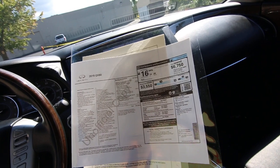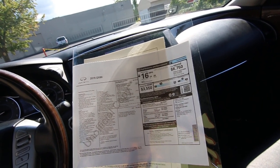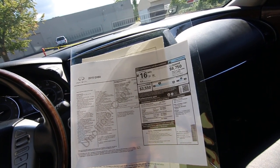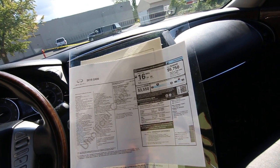It has a theater package, which was a $2,400 option, giving you dual 7-inch color monitors, heated second row seats, and remote tip-up second row seats for easy third row entry and exit.